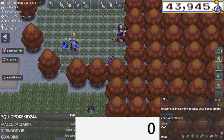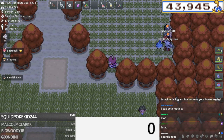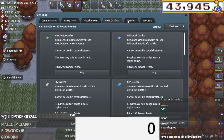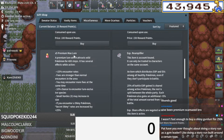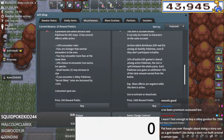It's way better at that point to just use expert lures or just egg hunt it. There is never a reason. Premium max lures are so bad. Premium max lures are only a whale item. So let's go over it. Premium max lures, premium lures, and legendary lures are whale items. Do not use these unless you want to piss away Pokeyen for fun. And that's fine, but don't use these as an actually viable means to shiny hunt. It is disgustingly, stupidly expensive.